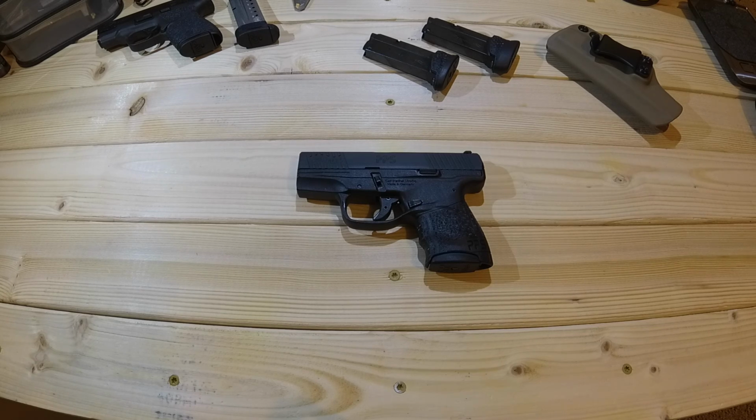Of course, I always have to go to the range and spend a little time with the gun, get to know the gun, that sort of thing. And ammo, unfortunately, isn't free, so I can only do so much at one time.